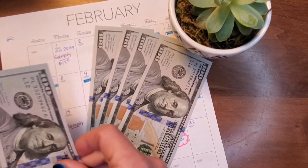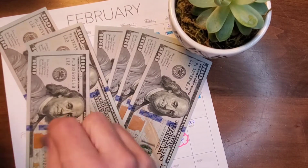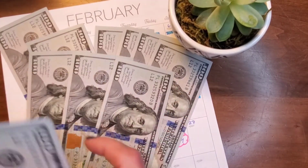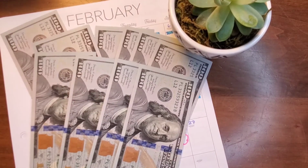Look at those Benjamins. Wow, if only I had more. Join me today as we count and see how many Benjamins my husband has. Probably less now that I took all of his.